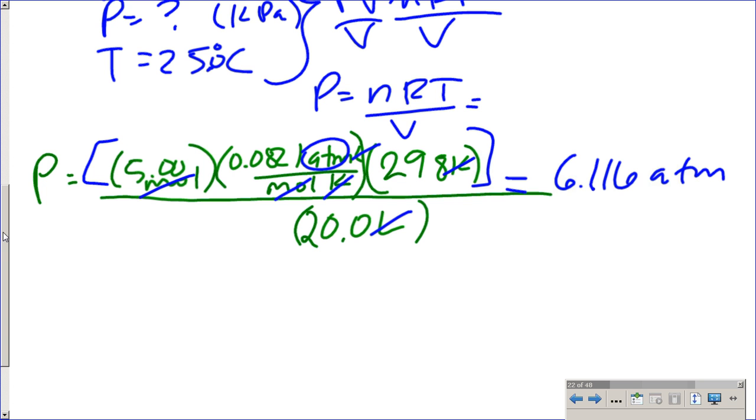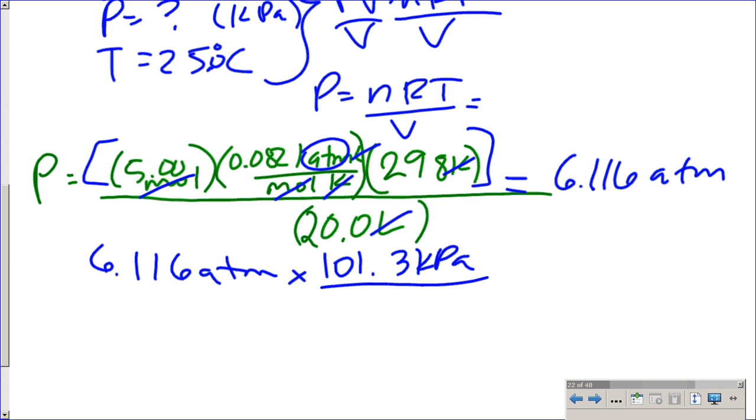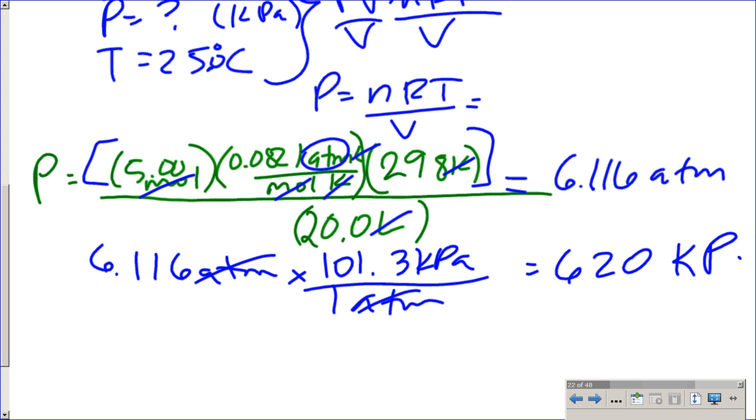All right, so our question wanted kilopascals. So what is that conversion from atmospheres to kilopascals? 101.3 kilopascals for 1 atmosphere. Atmospheres and atmospheres cancel. 620 kilopascals.